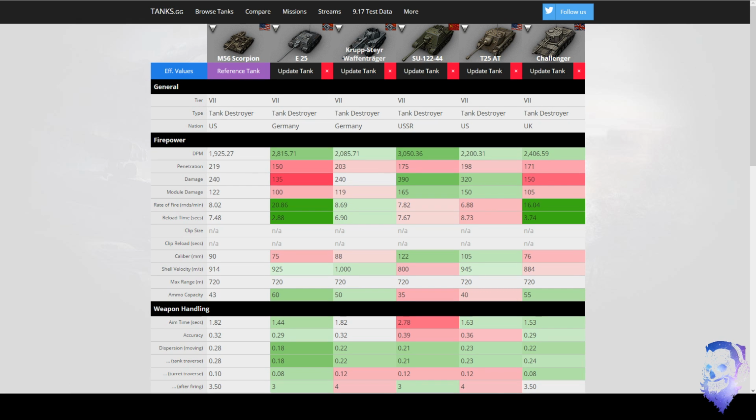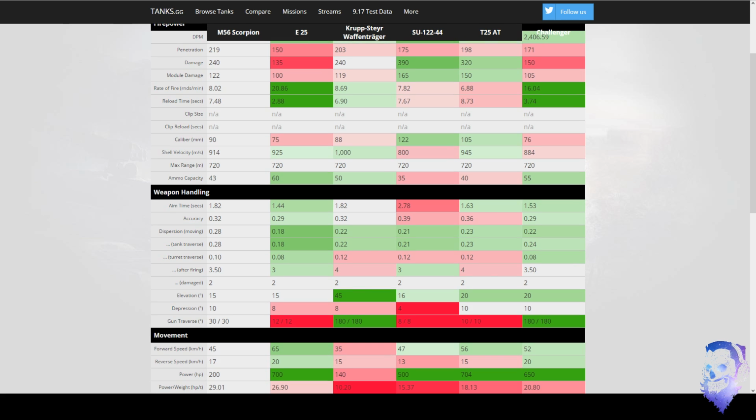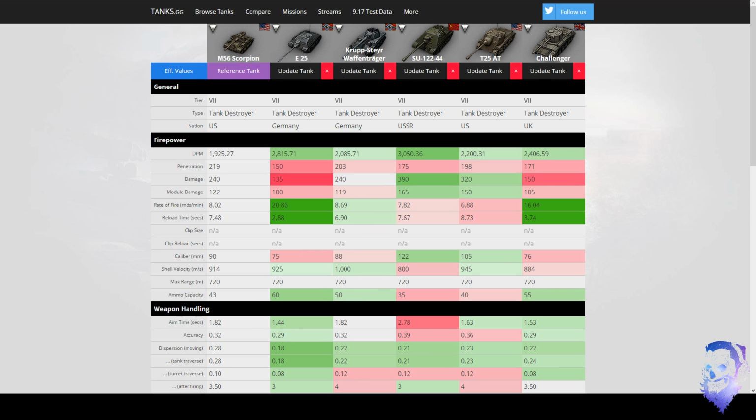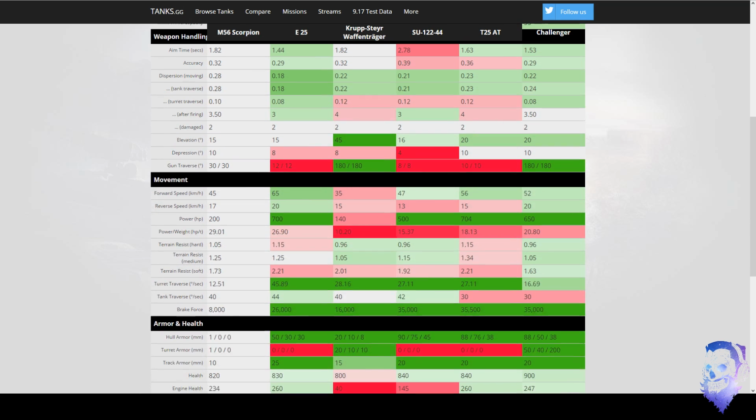Also compared to this new premium that might come out, it's out on a Russian server. It's also 2000 DPM, which is relatively similar, but for some reason it gets better gun stats, except for after firing and stuff, but it might have a longer reload. We'll have to take a look at that separately sometime. But compared to all the other tier 7 TDs, it's relatively mediocre.